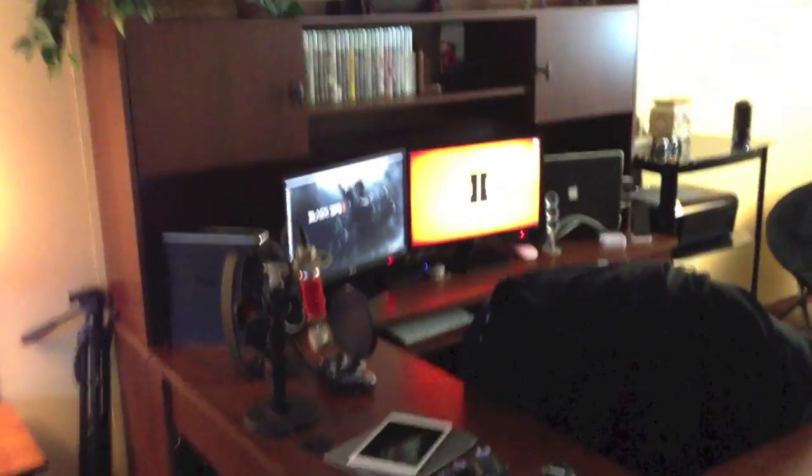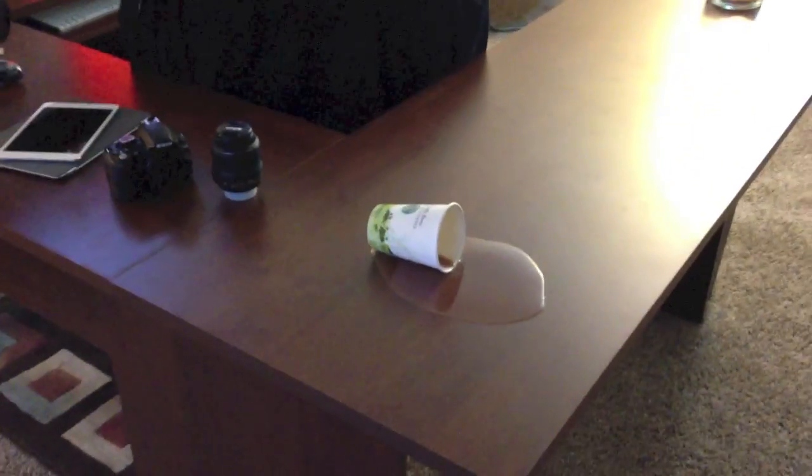Just a gorgeous looking desk, and it's Tuscany brown if you're curious about the color. So I guess I'll start here on the desk now. This is my spilled Starbucks cup, or coffee, as you can see. I've gotten so many friends with this thing. It's absolutely hilarious. Anybody that sees it lets me know that I spilled my coffee and that I should clean it up, but yeah, it's not real.